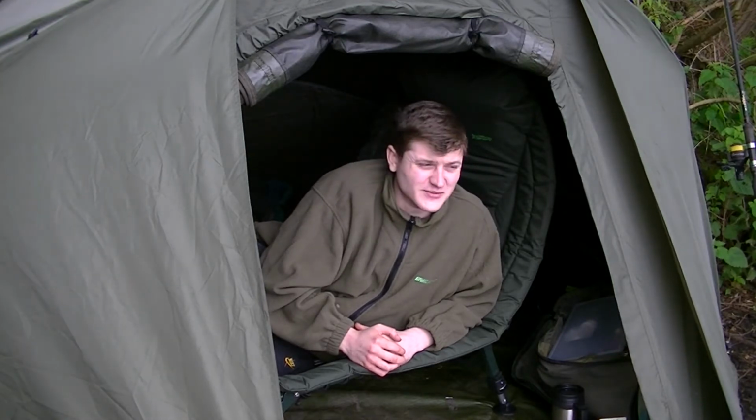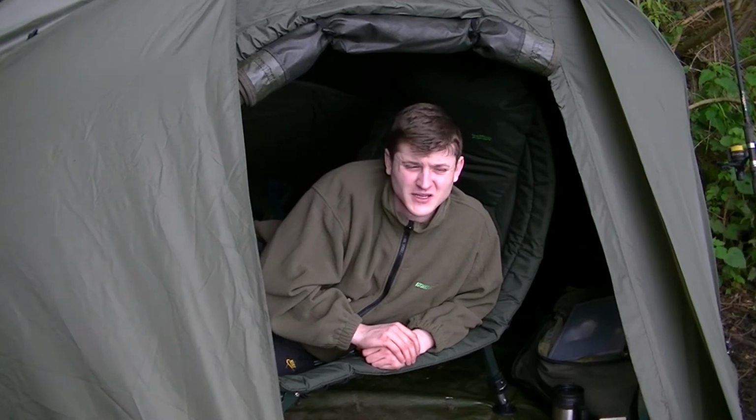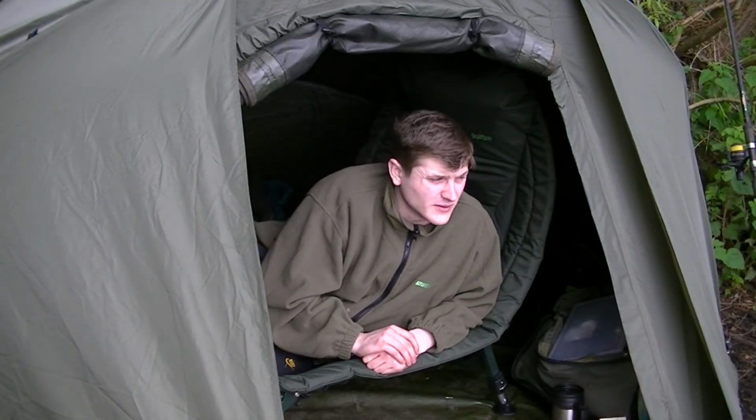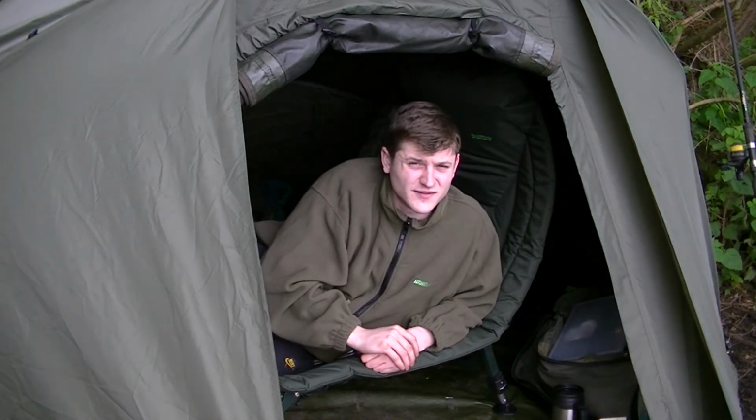Yeah, not a lot to say, to be honest. I've put one out in the zig now, one of those little Nash zig bugs, which I'll show you in a moment. That's the white and black, yellow and black one. And I've now got a nice gravel bar to the left that I managed to find this morning.